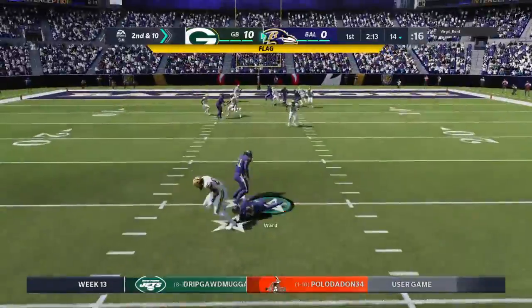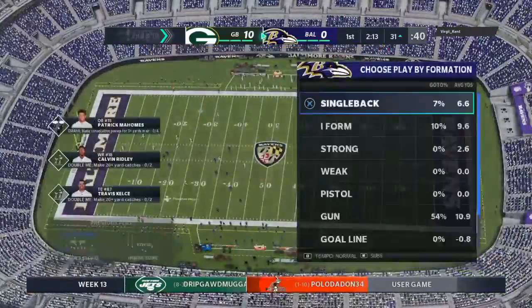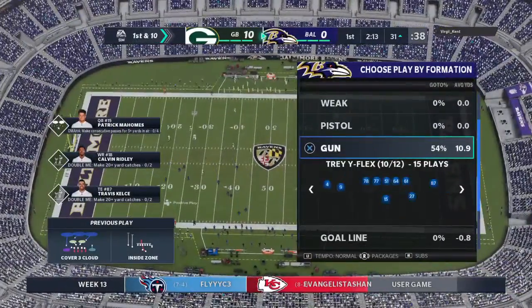And he fires one that's intercepted. Picked up by Denzel Ward. And his guys are going to take over at the 31-yard line.